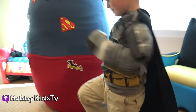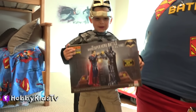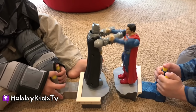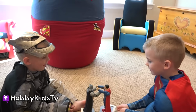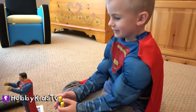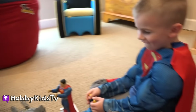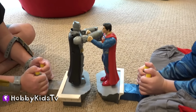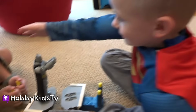Hobby Baby Bear as armored up Batman is gonna get a toy in this awesome egg. It's Rock'em Sock'em Batman and Superman. Oh, let's get to battling! Superman. Final round. And round three, fight! Oh! Batman finally won one. Give me five, man. Good job. Oh, good job with the handshake.